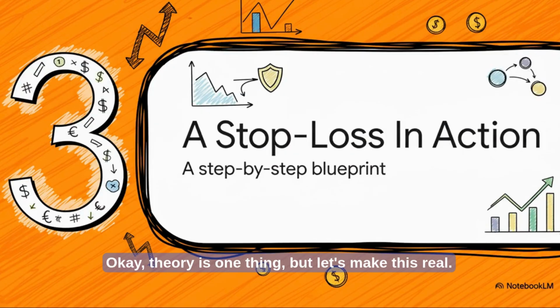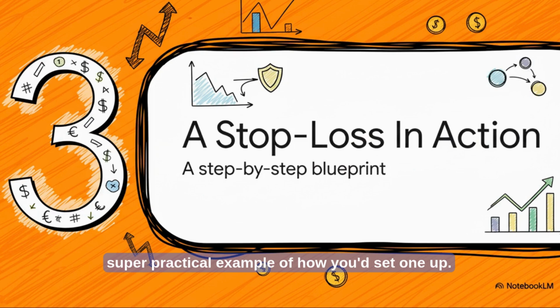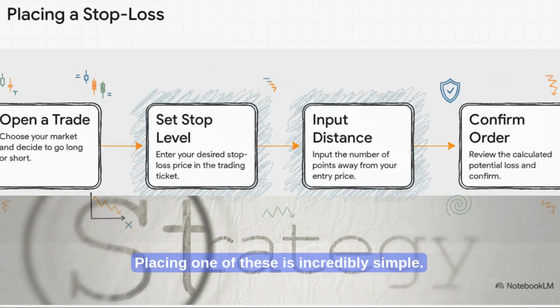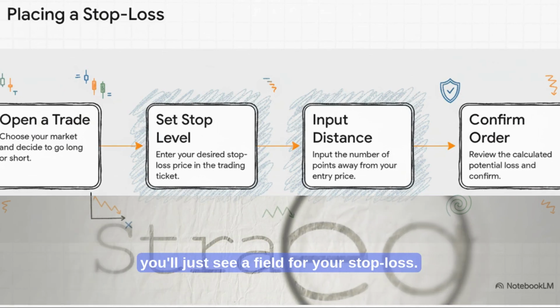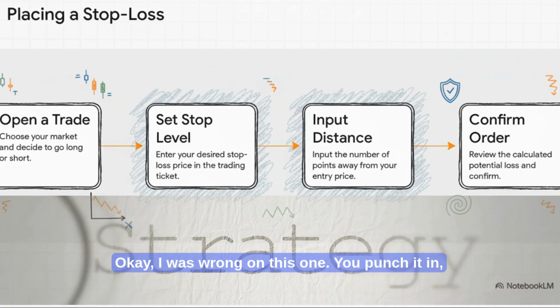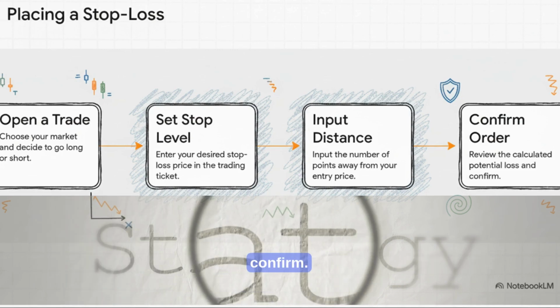Okay, theory is one thing, but let's make this real. Seeing how a stop loss works with actual numbers is what really makes it all click. So let's run through a quick, super practical example of how you'd set one up. And you know what? Placing one of these is incredibly simple. When you go to open a trade, you'll just see a field for your stop loss. You decide on the price level where you'd have to admit, okay, I was wrong on this one. You punch it in, and the system shows you exactly what's at stake before you even click confirm.